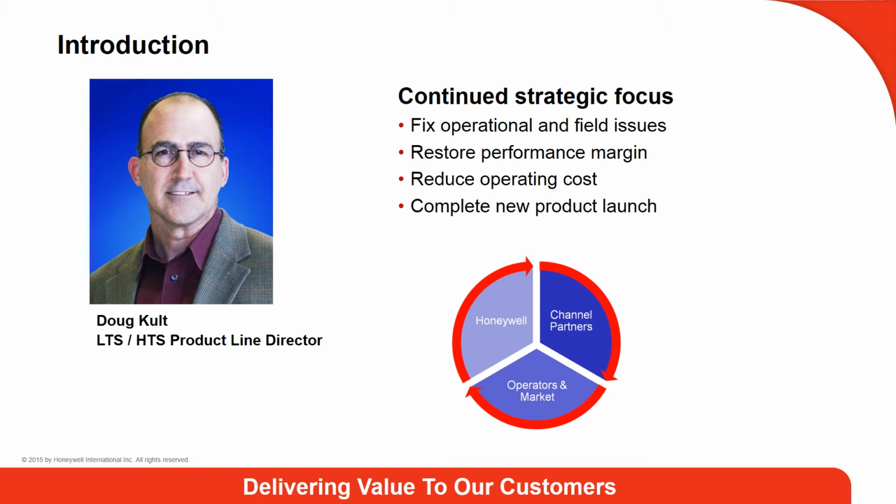So we've been working diligently to fix this for about 2 years now. We've made some significant gains. Jim's going to go into those with his technical discussion, but we're still ongoing here.